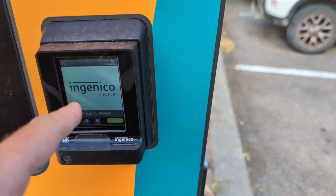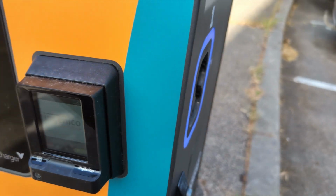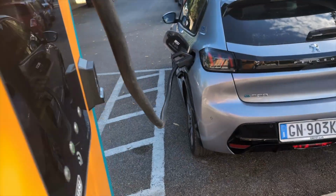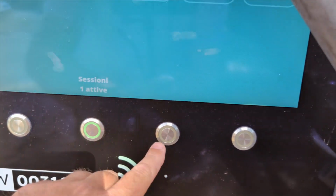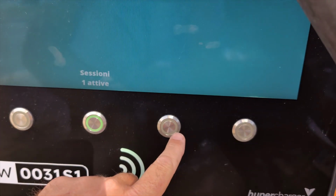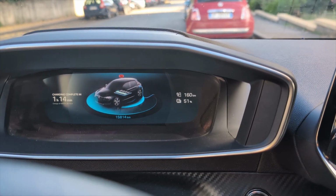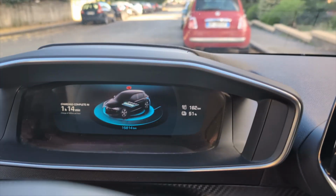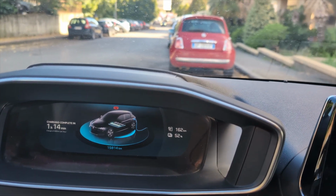And look at this. We seem to have a payment card reader. So I could just use my credit card or debit card, but it doesn't seem to give any pricing. Anyway, I'll leave that. So it's at 51%. It says an hour and 14 minutes till fully charged. And it says it's charging at 500 kilometers an hour. That doesn't give us the charging speed or anything. You get that from the actual charger.